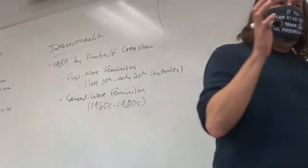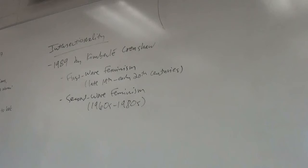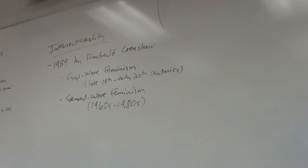Okay, so let's pick this image apart. What is the daughter describing here? What is Lorde's daughter describing to her? The feeling you get when you leave something unexpressed, when you remain silent about something.